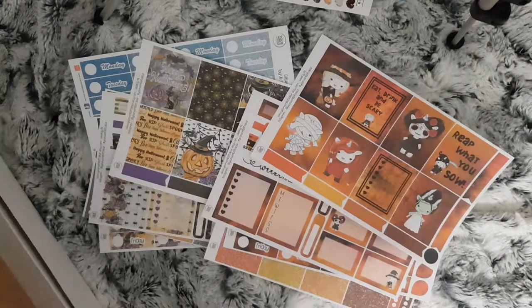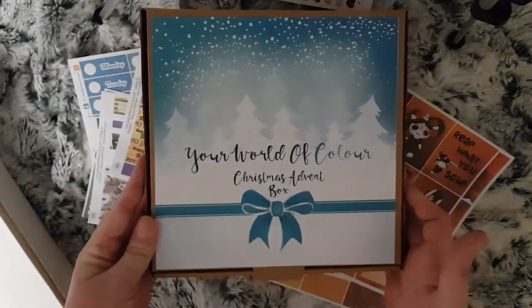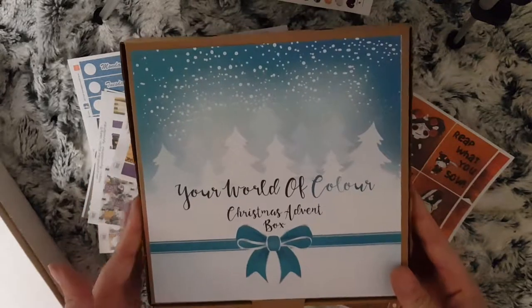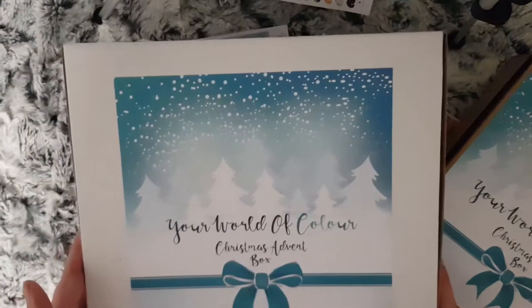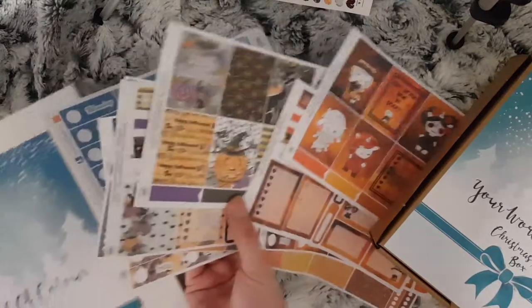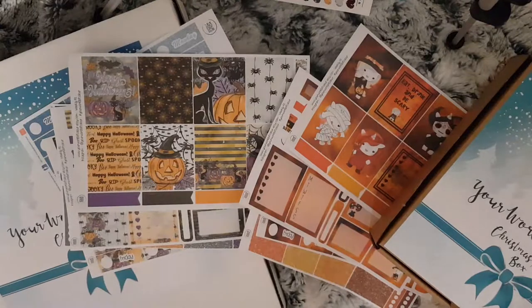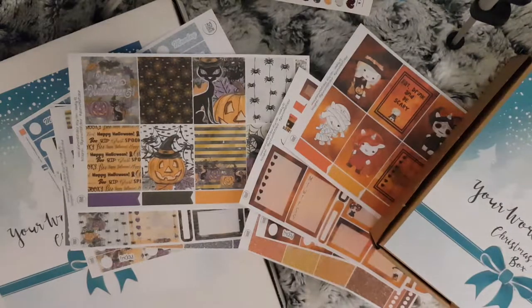And lastly, I obviously can't open these, but I have my mum's Your World of Colour Christmas Advent. This is the 12-day box, and then mine won't even fit in frame. I have the 12-day Christmas box. So those are all my orders. I also have my Your World of Colour PR packet, but I'm going to do that in a separate video as well. But that is everything for this month's Etsy haul.